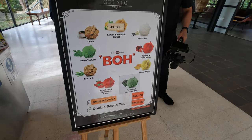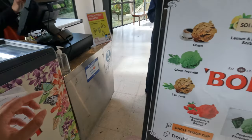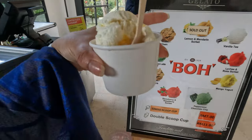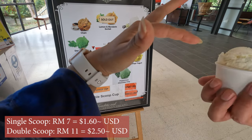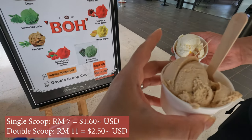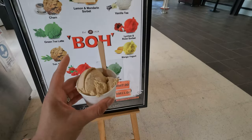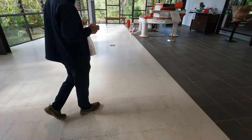Yeah, all right, we're gonna go ahead and adventure off a little bit more. Cool. We're getting some gelato. Shariff, you got which flavor? Lychee and the mango. This is you. Oh, I thought it was gonna be lychee. Oh, okay, and then I got the tea tart. Yes, thank you so much. Thank you. And then Fa got the peppermint chocolate chip.